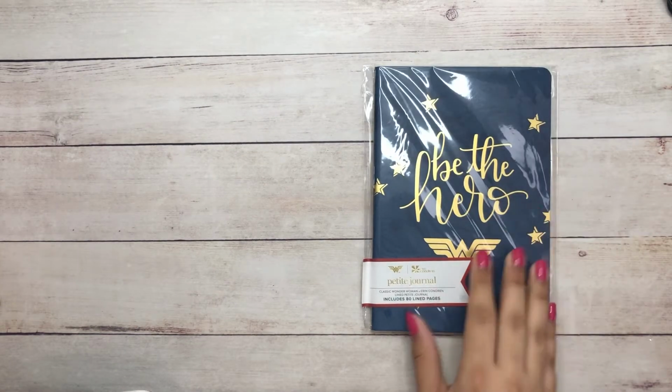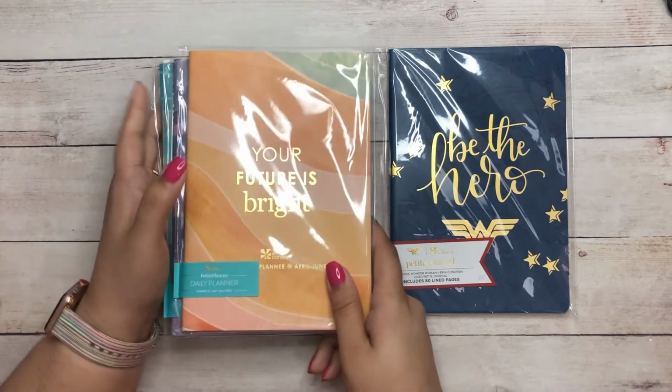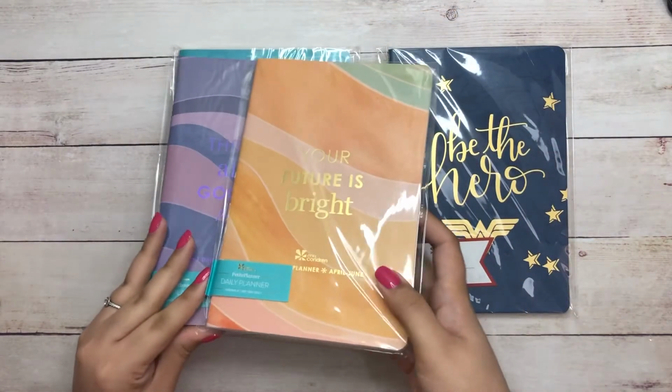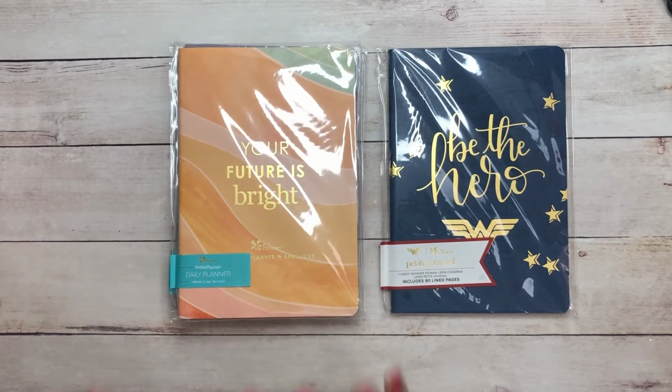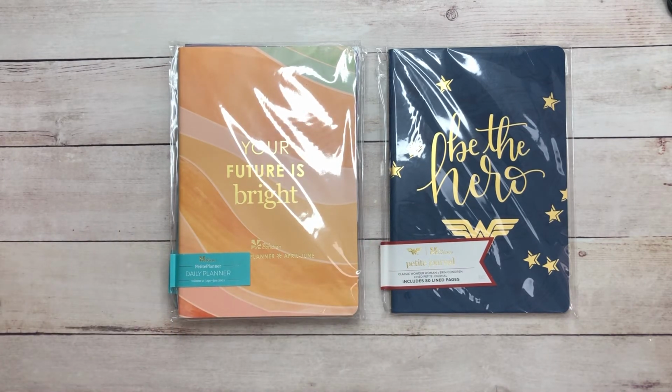For the petite journals, I got the Be the Hero, and this one is just lined pages. I also got the daily petite planners for April through June, July through September, and October through December. I have to admit that this was also an impulse buy. They were so inexpensive, and I've been wanting to try the layout, but I did not have an actual purpose to buy them. Now that they were so inexpensive, I decided to pick them up.